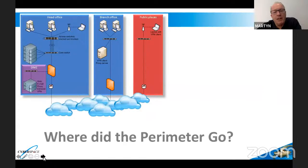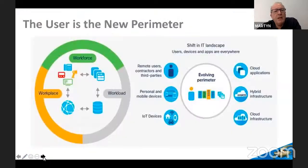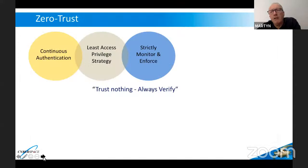Moving on, one of the key things enabling these attacks is that the perimeter is gone. The idea of having network access control, your firewall, they're all very good. Unfortunately, they struggle when the workforce is remote, when you're engaging contractors or third parties, when people are using personal devices, when you've got IoT devices, and more importantly, when you're now accessing cloud and SaaS applications, which are not on your network. And so that presents what we call the user as the new perimeter, which brings us to looking at how do you secure that?